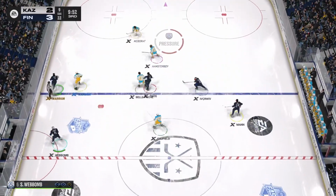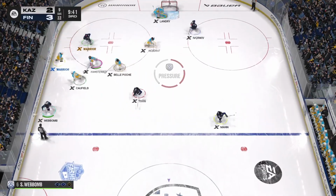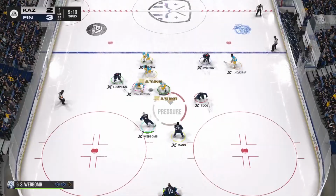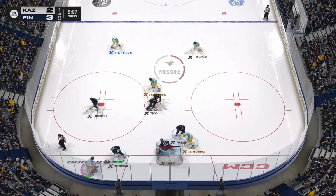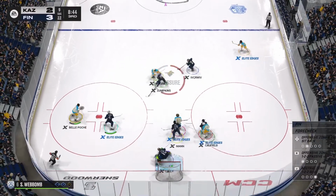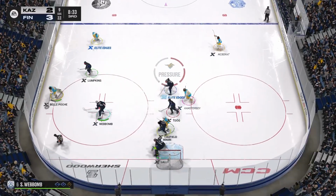Dreams and nightmares is in on the offensive attack now. Kazakhstan's looking to break out of their own end. Quick pass to Caulfield. Sends a pass over. The Kitten Mittens have it in the offensive zone. Along the half wall with the puck.